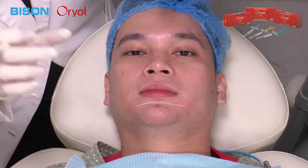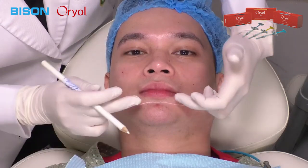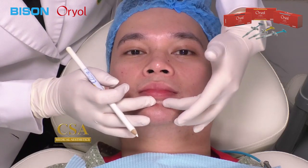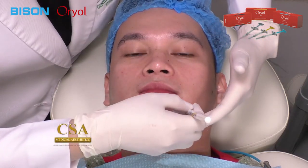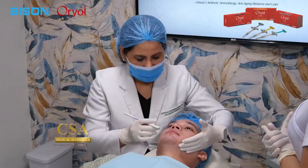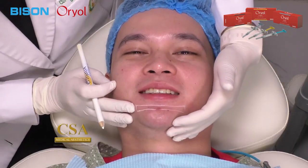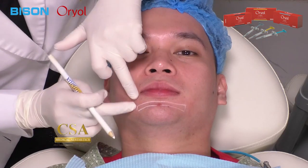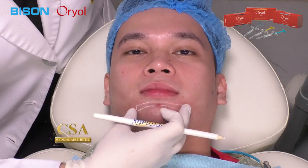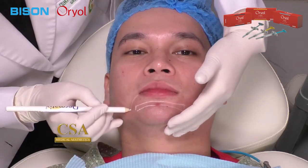So for Darwin, to elongate the chin, to correct that vertical dimension, we want to improve this sulcus here, the deep sulcus or the labiomentalis fold here. So we'll make a long rectangle here to be able to correct that. Sir Darwin has a single pimple on the center of the chin. Now, we also want to improve the so-called labiomandibular fold.